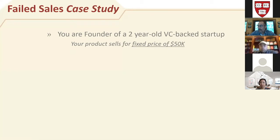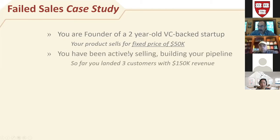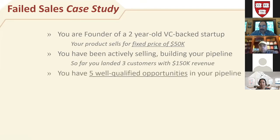All right, so you're the founder of a two-year-old VC-backed startup. Your product sells for a fixed price of $50K. You've been actively selling now for 9, 12 months, building your pipeline so far. You know, congratulations, you landed 3 customers. So you've booked $150K in revenue. You've got 5 well-qualified opportunities in your pipeline. They look exactly like the 3 that you just closed. You're not so sure about timing, but they're very well-qualified opportunities.